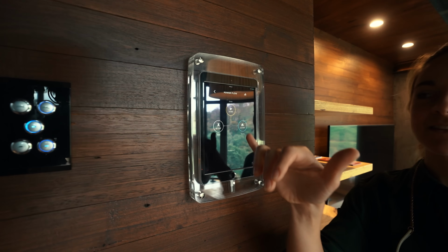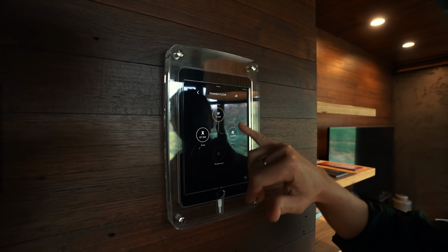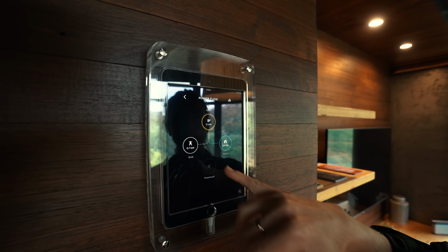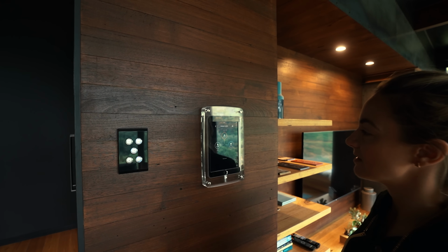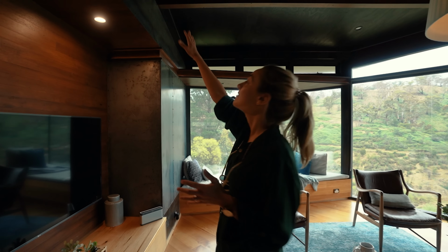So look at that. I mean, the sun is not out. It's actually raining, but you can see that it's still creating energy from the sun. The solar coming in and it's feeding in. And I think that's how much we're giving to the grid. Still pretty good.